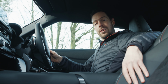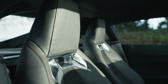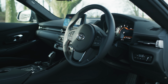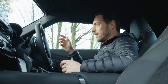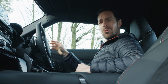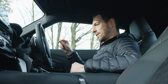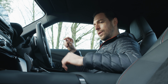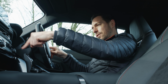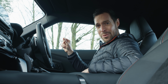You've got these big, soft, comfy chairs, high-grade materials everywhere. You've got lots of space. That boot is actually really big. The seating position in this Supra is okay. It's not quite perfect. And actually the seats, they don't look or feel all that supportive. As we know, a lot of this stuff is lifted directly from BMW. The iDrive system, the gear selector, all this switch gear, the ventilation controls, that's all BMW. But we're over that by now, aren't we?